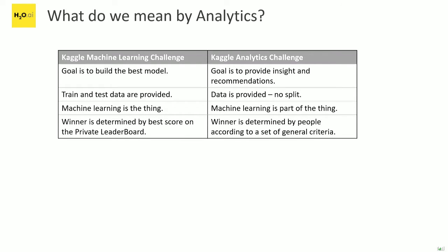In an analytics challenge, you do get data, but there's no split. No one is there to say, hey, here's train and test. It's kind of up to you how you want to do that. You may not even use supervised machine learning. You may use unsupervised and divide the data up a little differently that way. There are different options, and it's all different depending on the challenge. I'll talk about some specifics for these two analytics challenges when we get to that, and how I use machine learning there.